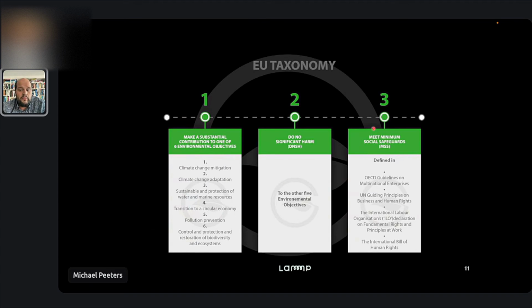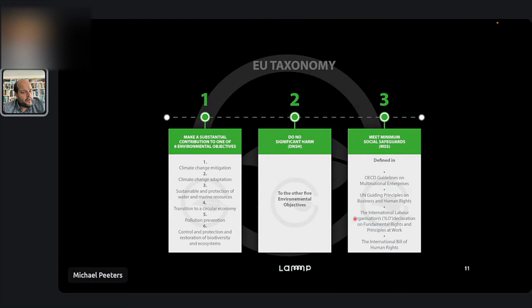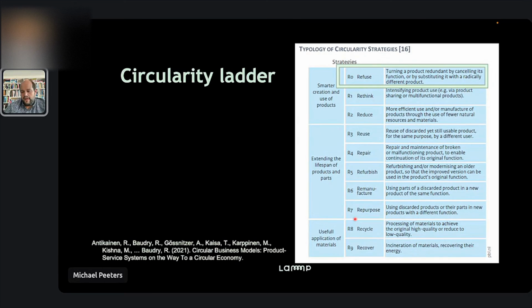And then a third one is really about social safeguards, where you also need to take into account that you don't go and optimize, for instance, circular economy, but do it at the cost of very cheap labor where you exploit people. So that makes sense. So the EU taxonomy is really about defining what is sustainable, what is green, how can we use the terminology. And as said, I will focus on the circular economy because that's for sure something I've studied, and I have the most examples.